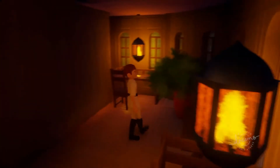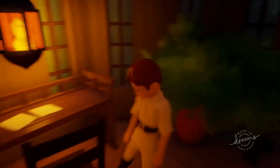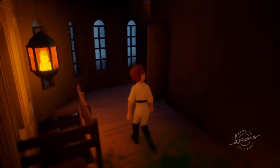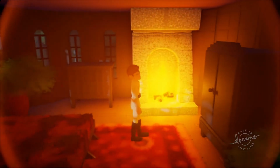So there's different levels. Whoops. Oh, I'm walking into the wall. See here, for example, that could be a note that we could read. There's a room in here. It's a bedroom. Nice soft furnishings.